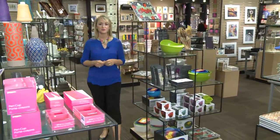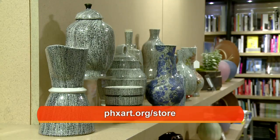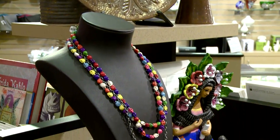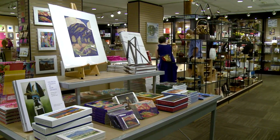After looking through the museum, don't forget to stop here at the museum store. They offer everything from art books to jewelry, toys, and home decor. This is a great place to get a unique gift for that hard-to-buy-for person in your life. Even better, you can buy a print of most of the artwork on display in the museum's collections.